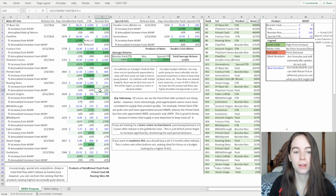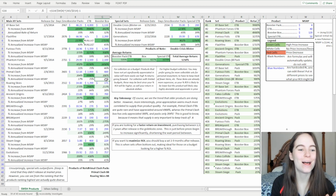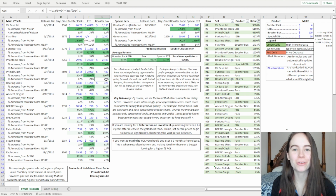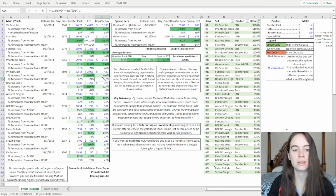Primal Clash is another one that I would recommend. This has another few valuable cards as well, primarily Primal Groudon and Primal Kyogre. I think those cards are fairly valuable. Not that it justifies the price of this box, but I think it is a fairly decent set.